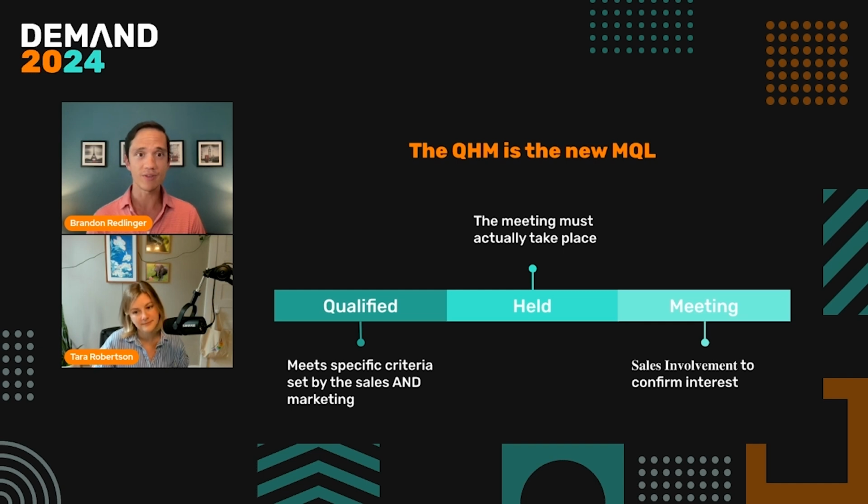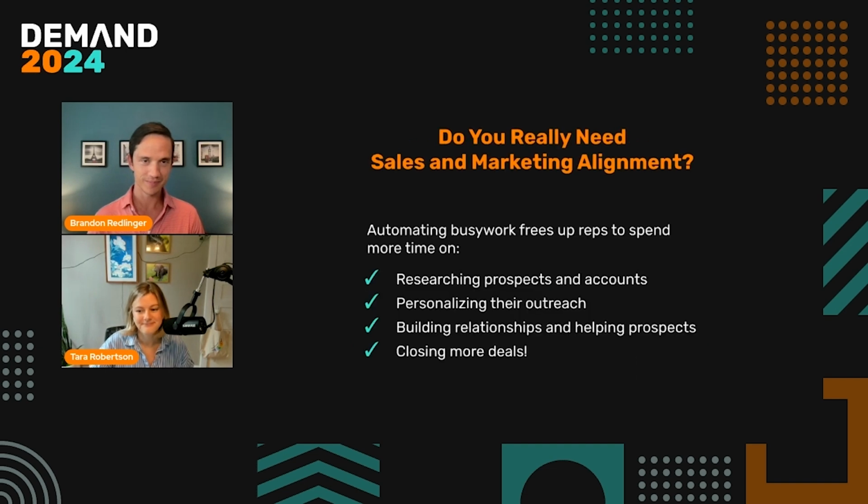So first, you have to have clearly defined criteria, and it has to be documented at every stage, and you have to have the entry and exit criteria. Then secondly, you have to clearly define and document SLAs, and they have to be enforced. And then the third thing really is about QHMs. They have to be one of your top three, if not your top marketing KPI. And ideally, that's how you're compensated. That's how all of this works. All three things have to happen.